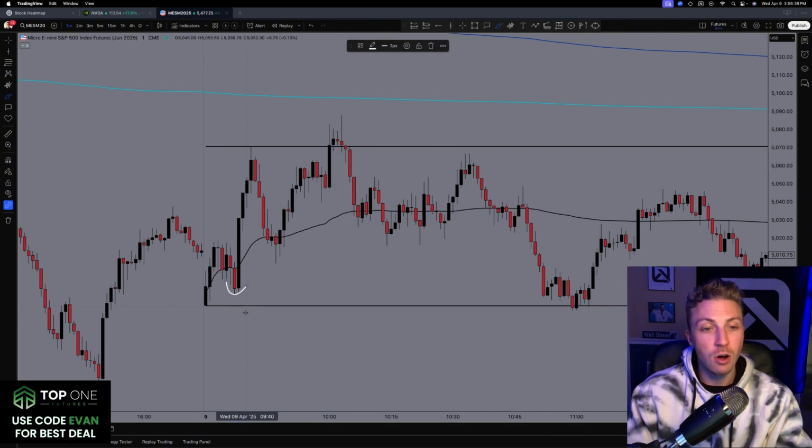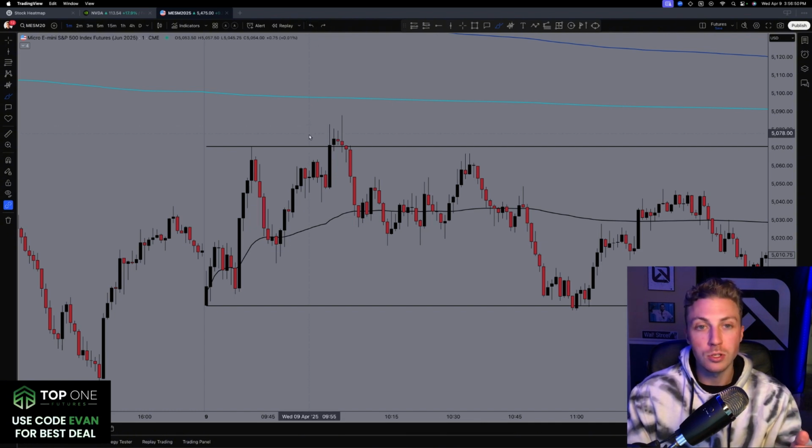Great long opportunities here off the New York VWAP. Another bounce off New York VWAP. This one's probably my favorite because now the opening range is set. We're following the new higher high. Pull back to the key level. Let's go make the next higher high in this short-term bullish trend.